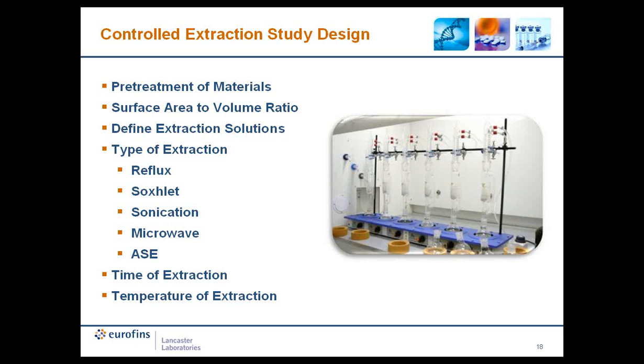This will just increase the amount of compounds that you will need to deal with in the analytical data, and many may be irrelevant since they are material breakdown related. The combination of time, temperature, and the type of extraction should correlate to the worst case contact time for the product of interest.